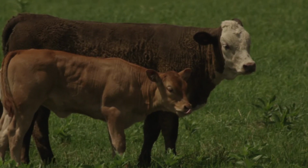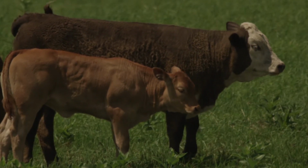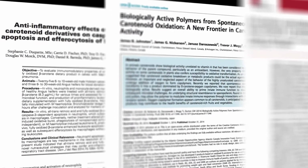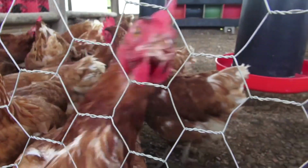A very interesting aspect of this is the potential of OxC-Beta to serve as a replacement for antibiotics that are being used in feeds for animals to boost their growth. What is very interesting with the results that are coming out of our studies with food animals is that the improvement in the health of these animals is comparable, if not better, than what we see with antibiotics. This throws up the possibility that OxC-Beta could become a potential replacement for the use of antibiotics in animal feeds. We've all heard about the growing problem of antibiotic resistance.